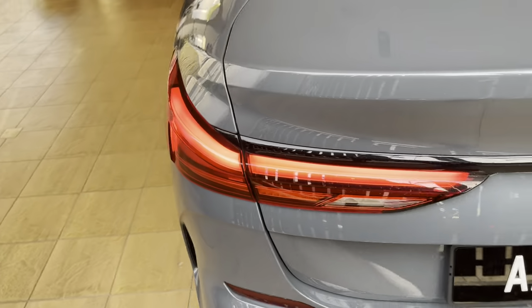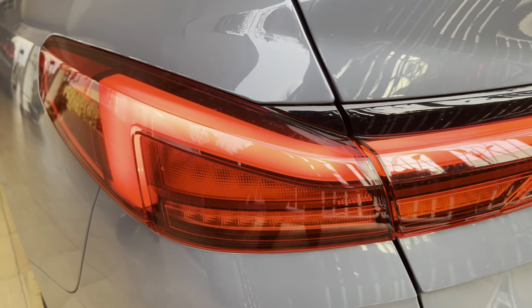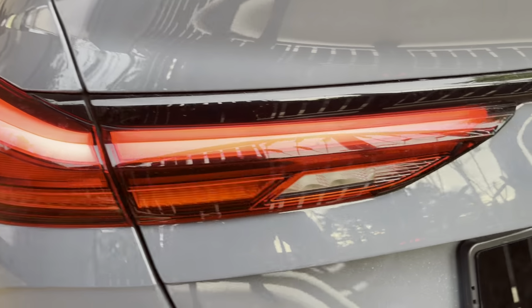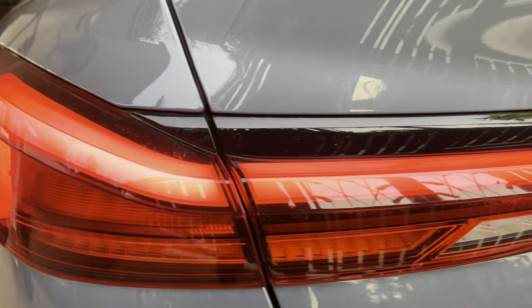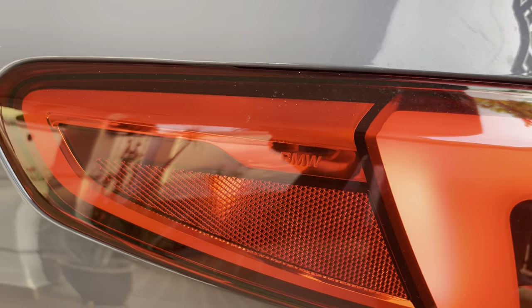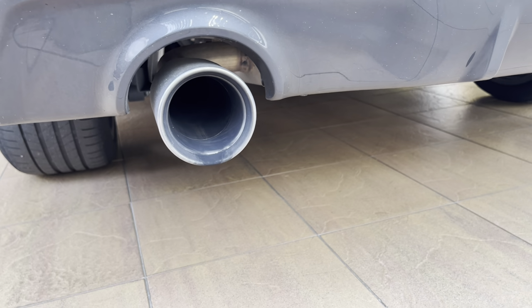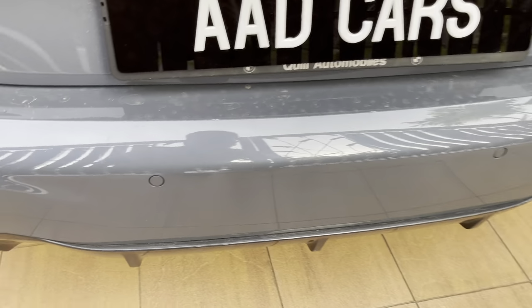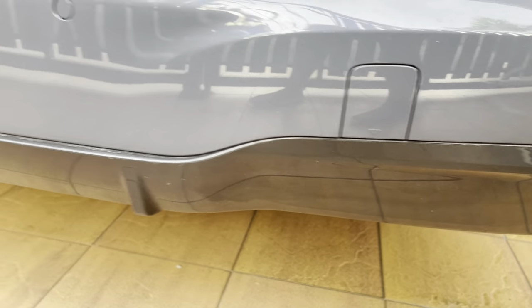So as for tail lights, the BMW 218i Gran Coupe does come with 4 LED tail lamps as well. So you get LED tail lamps, LED indicators, and you get LED reversing lights as well. The tail lamps do have a nice detail as well. If you go up close, they look very nice. As you can see, it says BMW right there within the tail lights. And you get your rear exhaust pipe right there. You get rear parking sensors as well. And you get this rather aggressive rear diffuser, as you can see. Looking good.